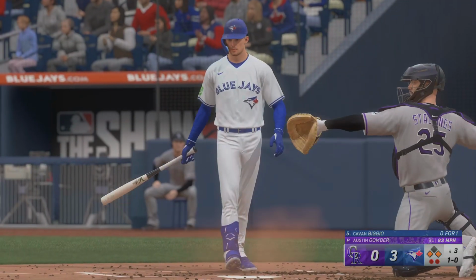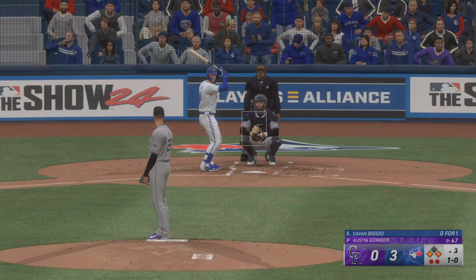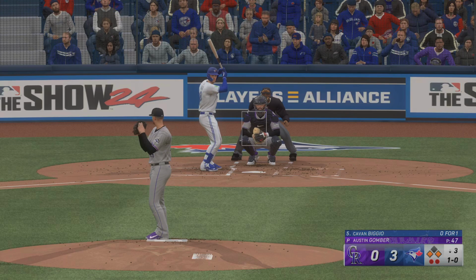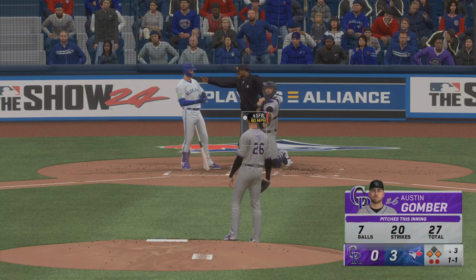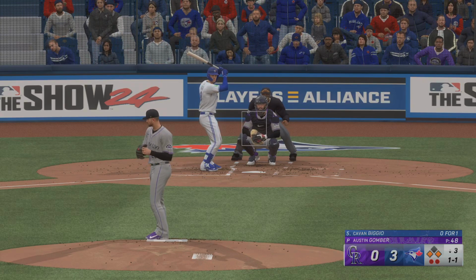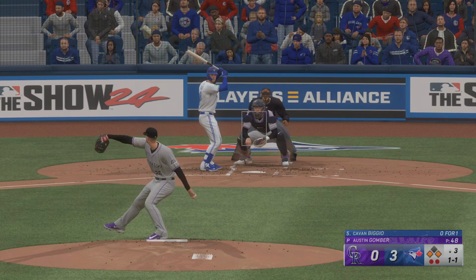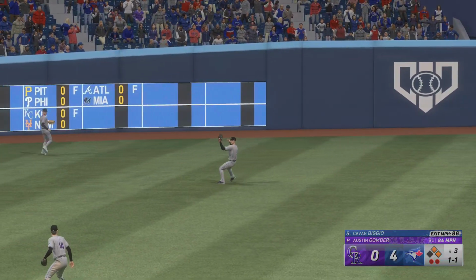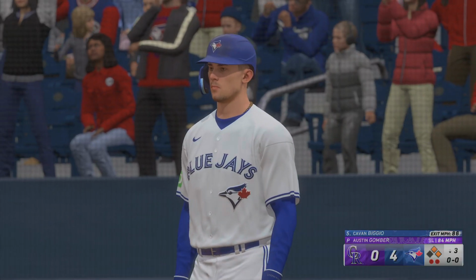Biggio stands in with 2 away as he takes a ball. Springer, the runner at third. Bichette at first. 2 out in the inning. Next offering is in for a strike. Two on, 2 outs. On a line, base hit. In comes the run from third, and it's 4-0. Picks himself up an RBI.